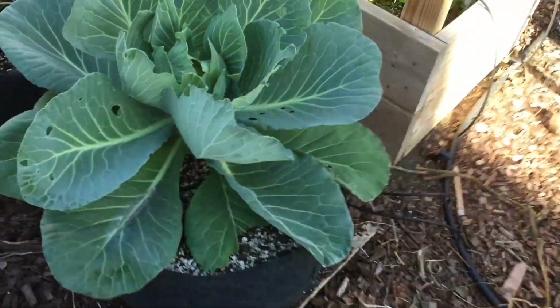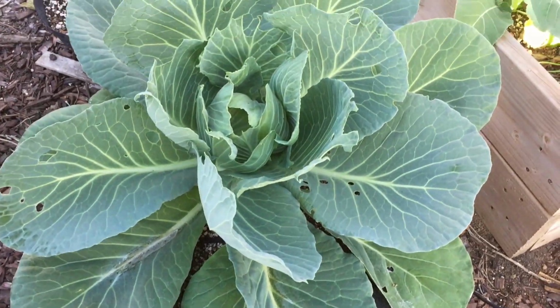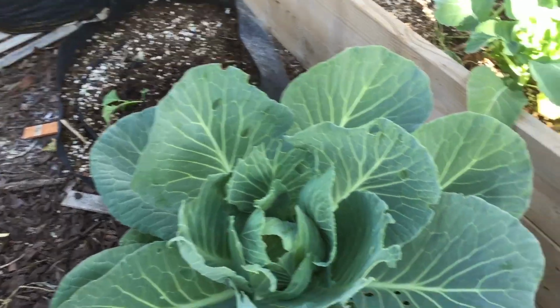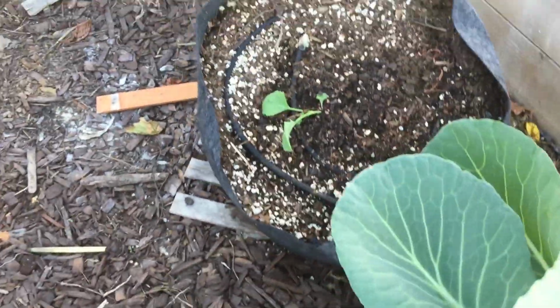Over here are some cabbages. They're starting to head up. Bugs are attacking them. I don't know whether it's slugs or worms. I haven't been able to find any worms on this, so I'm going to right now assume that it's actually slugs.